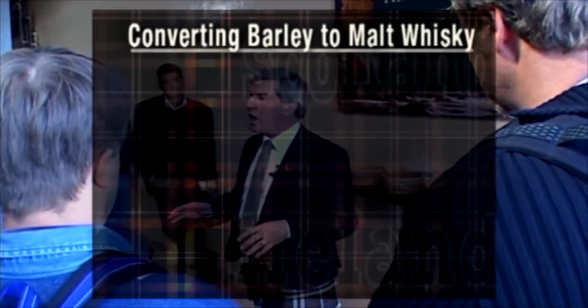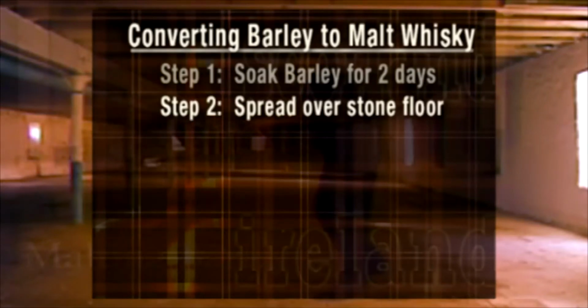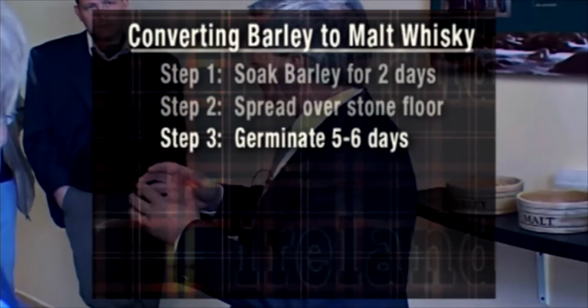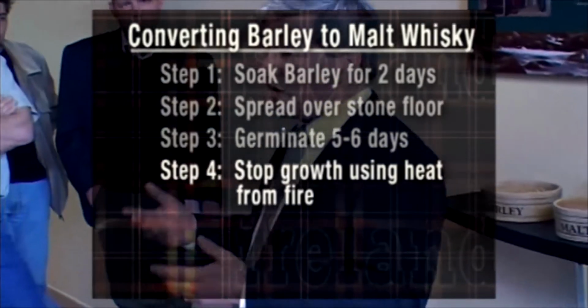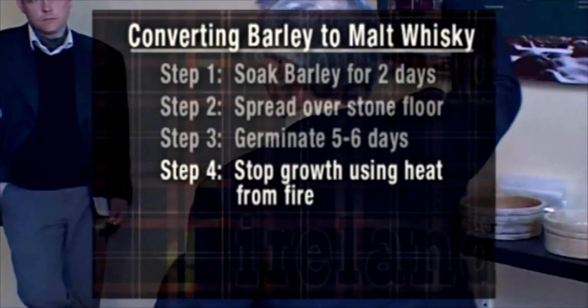The first stage in the process of converting barley into malt whiskey is the malting process. Now, traditionally, the barley was soaked in water for up to 2 days. It was then spread out over a stone floor where it slowly started to germinate. After 5 to 6 days growing on the floor, the germination or growth was stopped by gently drying it using the heat from a fire. And these fires for the malting barley were invariably fueled with peat.